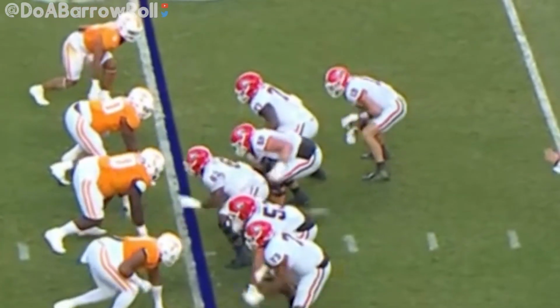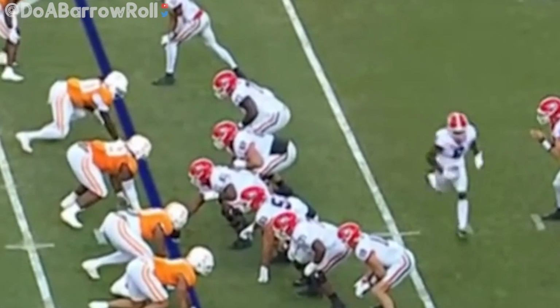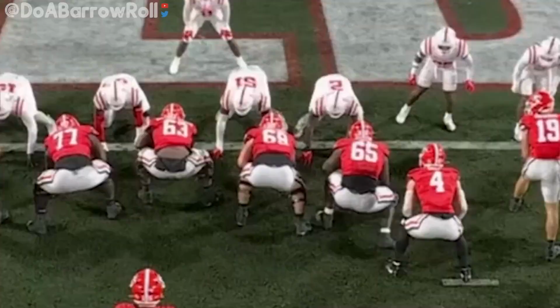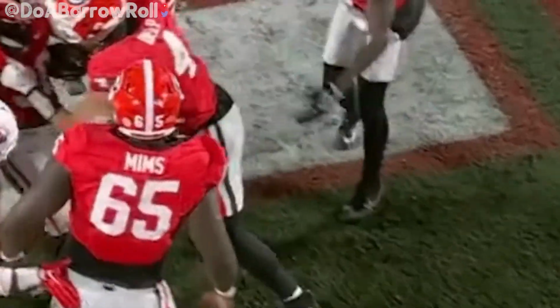Here you're going to pull and just eliminate this defender. Not even a part of the play. Again, not fast out of his stance, but neutralizes the defender. And here, at the goal line, you can see the good body positioning, leg drive. It's just not enough strength for me. That's where I see the lack of strength, in stuff like that.